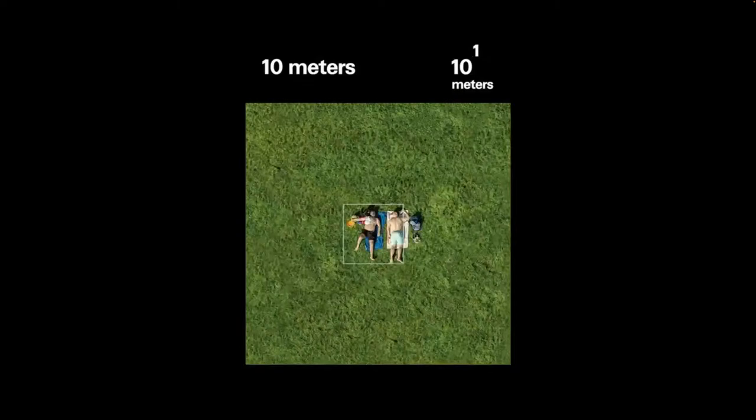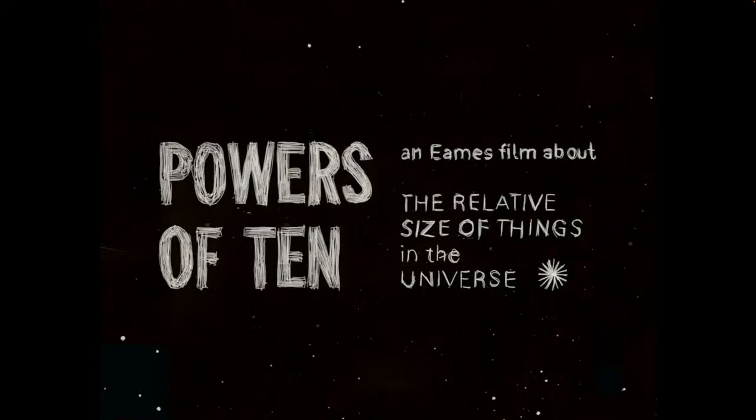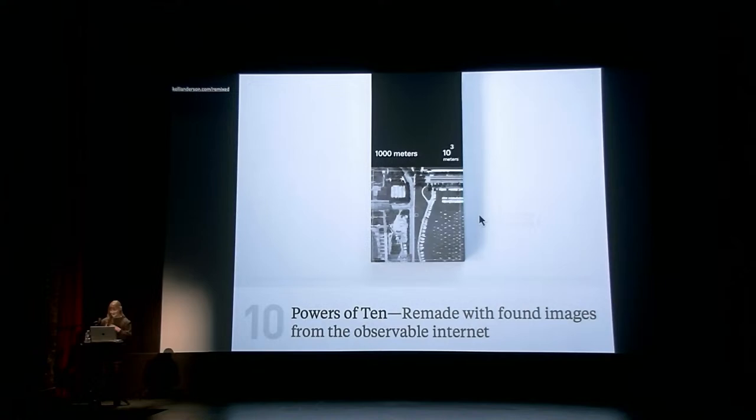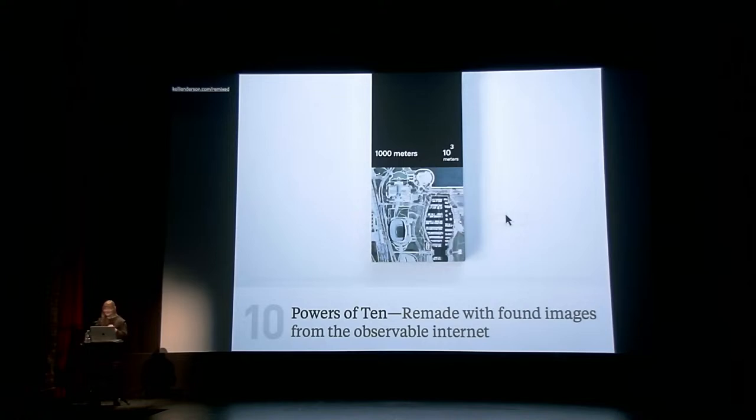But yeah, this was about 5 years ago. I really want to repeat this experiment every decade or so to see how much the resolution of internet search results is expanding. If you want to play with it online, there's a website, kellianderson.com/remixed, where you can go through each frame.